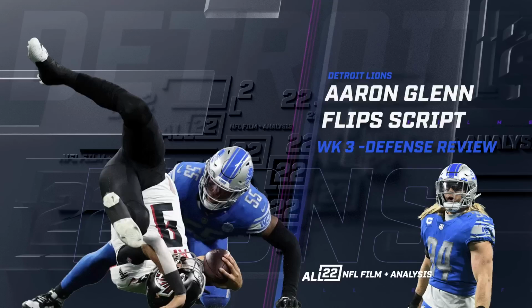I'm really only going to focus on 7 plays here. This is not intended to be a comprehensive look at the entire 4 quarters. This is mostly going to focus on the first 2 possessions when I feel like the defense got off to a great start.